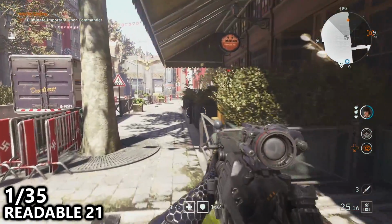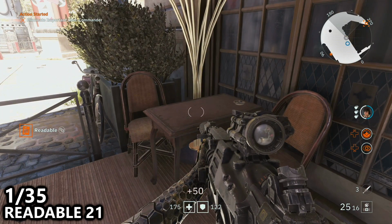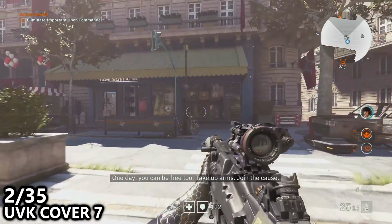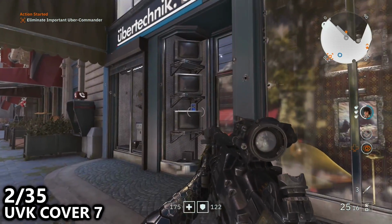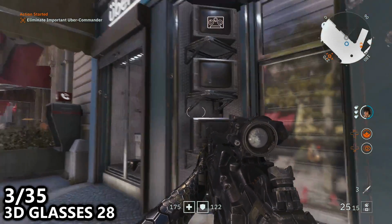Hanging on the right hand side, I've taken care of all of the enemies, but inside of a restaurant, there's a small table in a corner with Readable 21 according to the game menu. Then across the street from that, in a window display, you can find UVK cover number 7. This is our second collectible out of 35. You can keep track of everything in the bottom left hand corner. I'll also have additional details in the YouTube description.